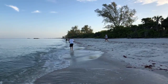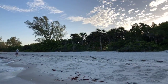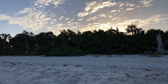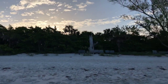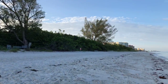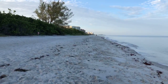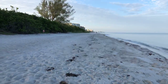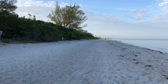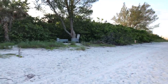I want to give you a look at the beach here. The sky, beautiful Saturday morning. Again, we're looking at a high of 90 degrees today. A mile of beach here at Delnor-Wiggins. That's looking to the south. Lots of great places to sit here and enjoy the sunsets, and soak up the sights and sounds.